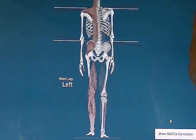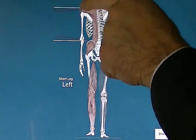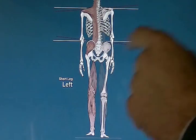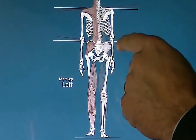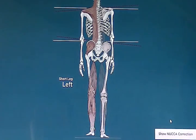So if you're looking at, am I misaligned? Do I need to go in and see a NUCCA chiropractor? You can check these things yourself. You can look in a mirror and see, is one of your shoulders lower than the other shoulder? Is one of your hips lower than the other hip? If you lay down and have someone look at your feet, is one leg pulled up or contracted? Is your head leaning to the side? If any of those things are happening, then those are the type of things that would tell me as a NUCCA chiropractor that I might be able to help you.